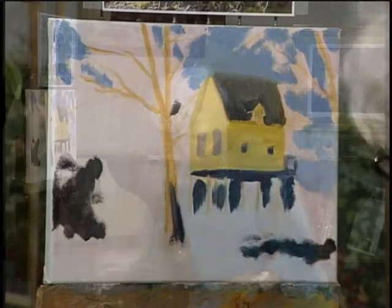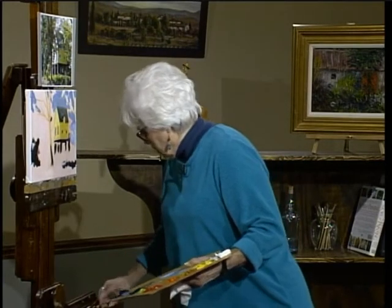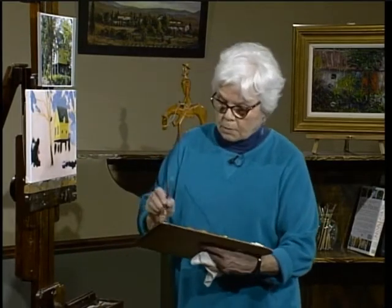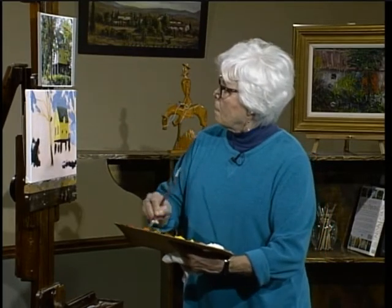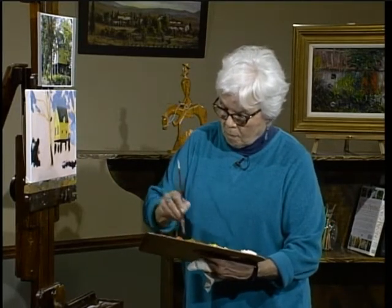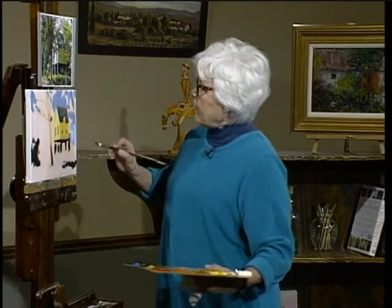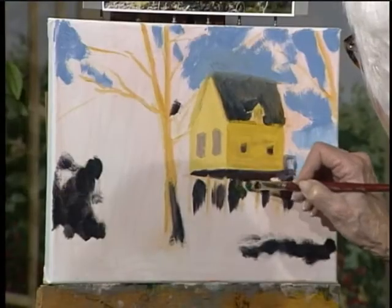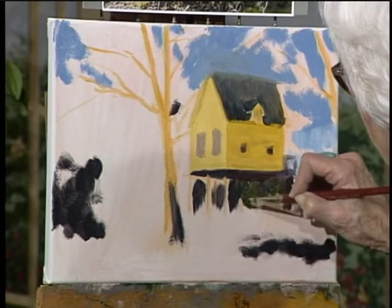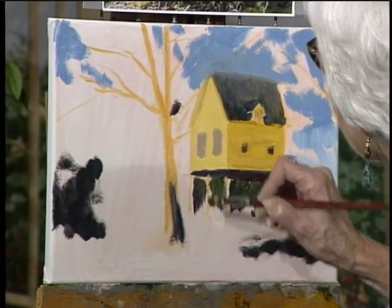Now we got to get what's behind it. That green. Okay, well, we'll take this brush. Yeah, that's that real dark green again. Mix up some nice dark green and put around in here. And I'm not gonna worry about my posts, the stilts, just yet, because I'll wipe out to put those on.